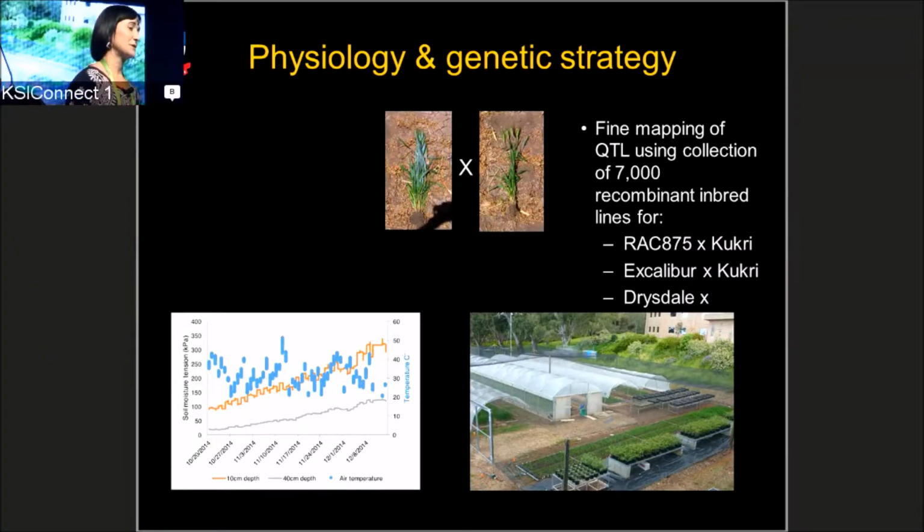The other strategy we've used is, instead of using the double haploid population, which doesn't have enough resolution in terms of recombination to continue positional cloning, we've used a large collection of recombinant inbred lines that we have from the same crosses. And for this, we start to focus on specific QTL and screen to get as many recombinants as possible in the region of interest. Then we've set up a small facility next to our building, and we can actually do mini plots. It will be 2 rows of 8 plants, taking care of the border effect. It will be in the ground, so it's a natural condition.